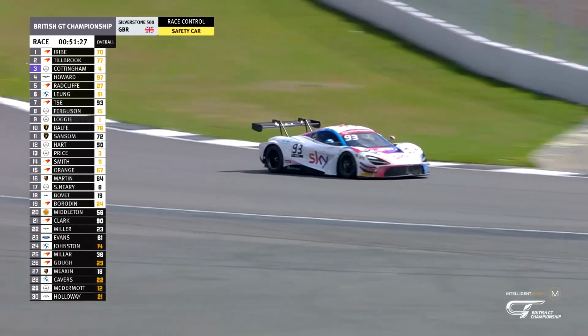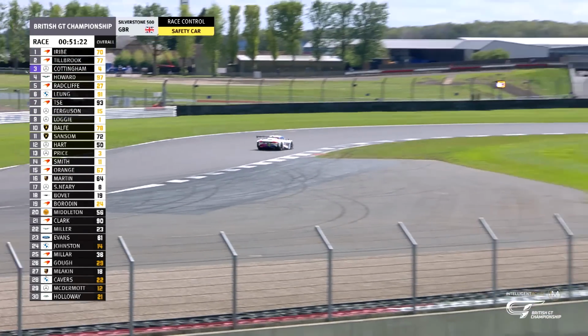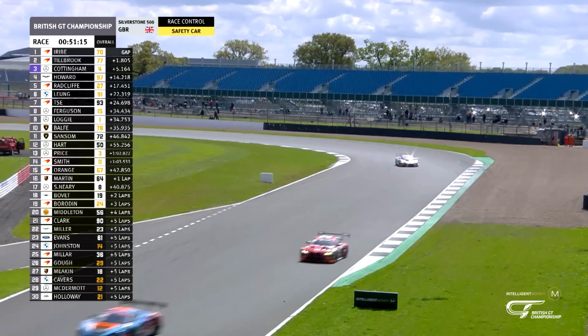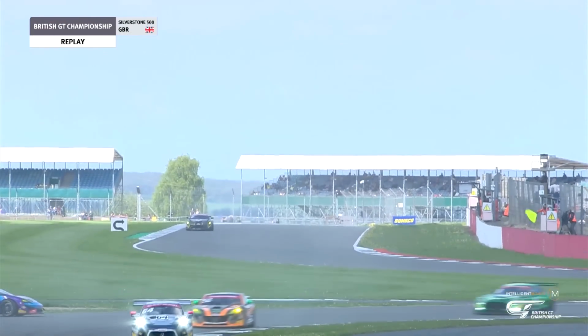because that's going to be a lot of recovery work to be done. First of all, we need to make sure the drivers are okay, then we need to get the cars out of the way, and then there was a lot of debris. You'd have to imagine some fluid maybe getting dropped on the track as well. This could take a little while, and again, really couldn't have come at a worse time. We've been told both drivers are out and okay on their way to Mansell.